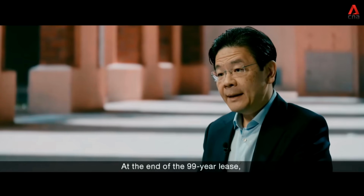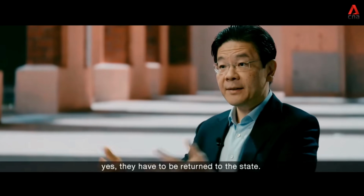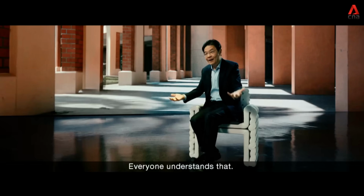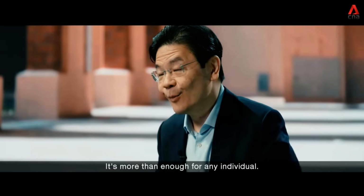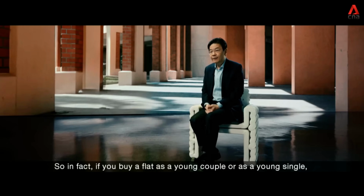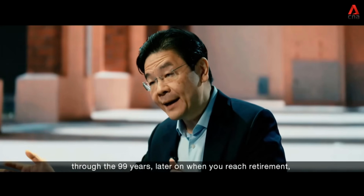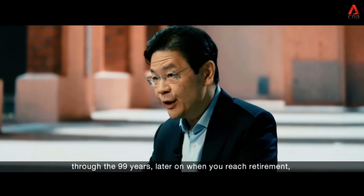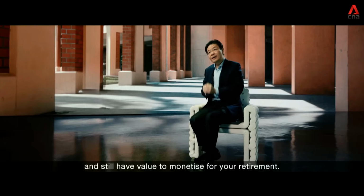In the end of the 99-year lease, whether it's a private condo or an HDB flat, yes, they have to be returned to the state. Everyone understands that. 99 years is in fact a very long time. It's more than enough for any individual. So if you buy a flat as a young couple or as a young single, you will have more than enough value in the flat through the 99 years. Later on, when you reach retirement, you can unlock the value of the flat and still have value to monetize for your retirement.